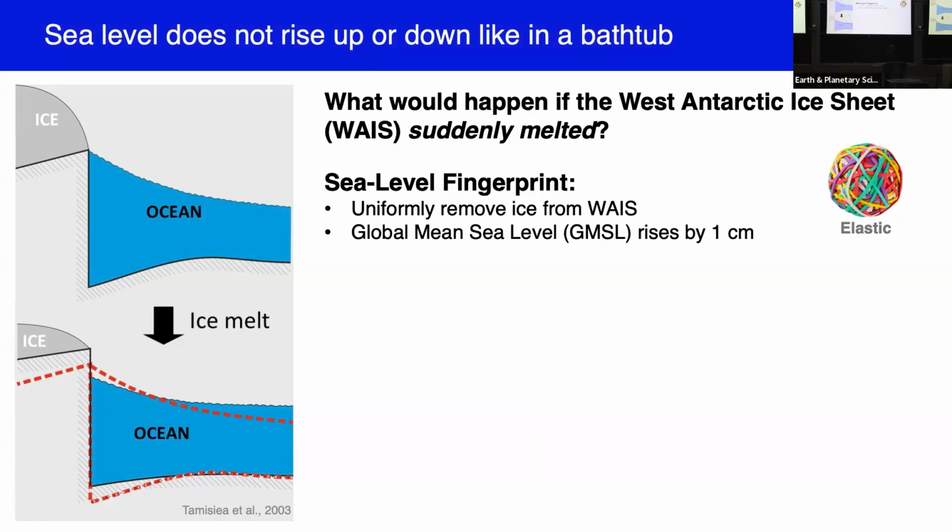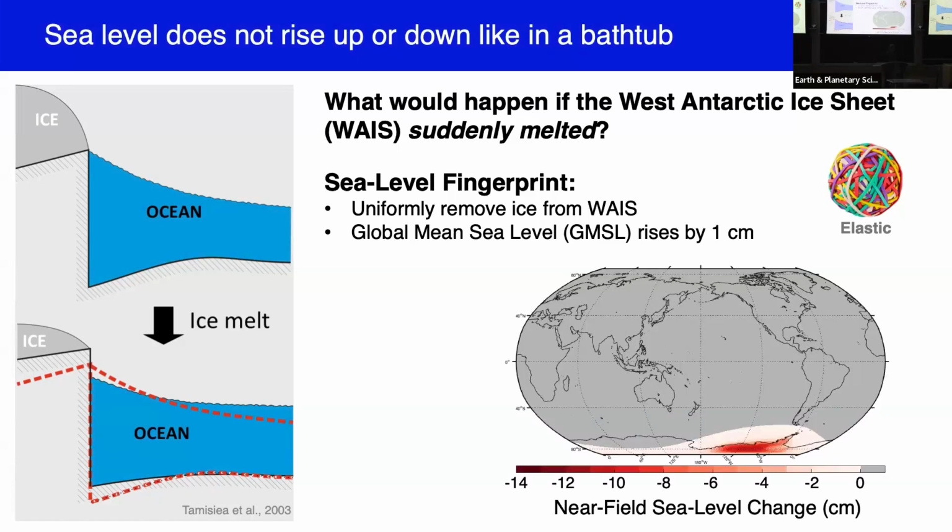So if we distributed that shaved off piece of ice over the global oceans today, it would raise them by 1 centimeter. Okay. And what we see is that in the near field, so proximal to that ice sheet in that melt zone, we have a sea level fall, and a pretty substantial sea level fall.